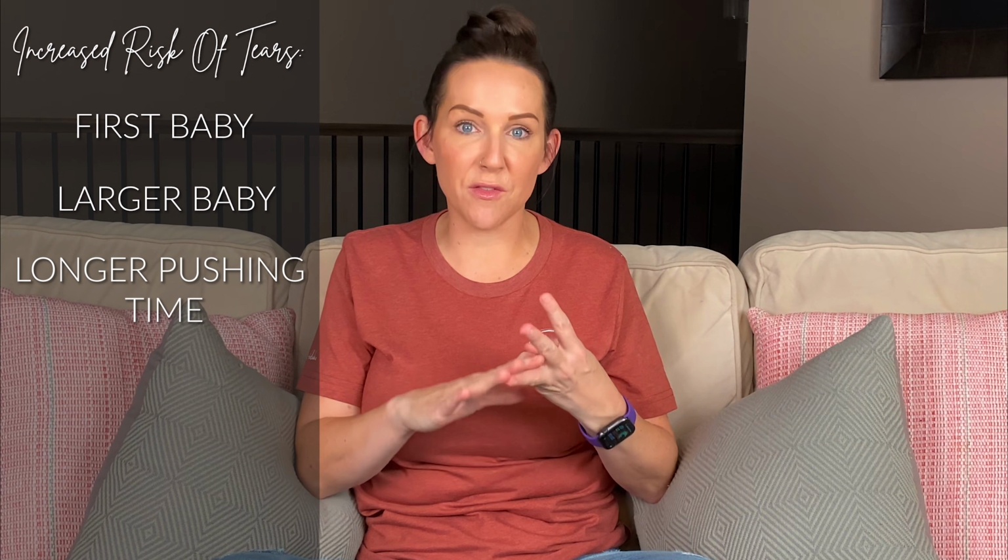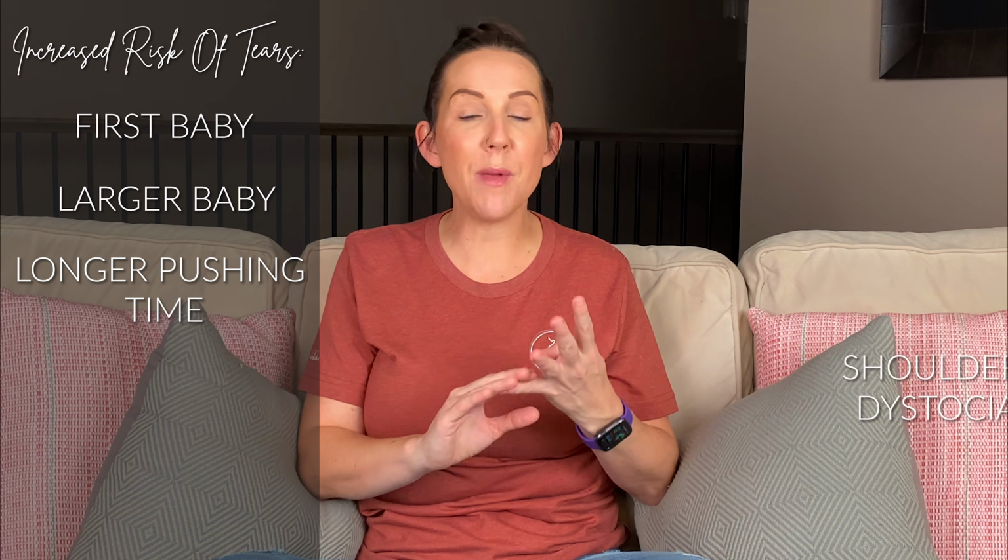You are going to be more likely to experience this if it is your first vaginal delivery, if your baby is a little bit larger, somewhere around 9 pounds or more, if your pushing phase of labor is very, very long, if your baby has a shoulder dystocia or their shoulder is getting stuck up under your pelvic bone, or if you have an assisted vaginal delivery, which means having a baby with the assistance of a vacuum applied or forceps applied. Let's try to avoid all that.